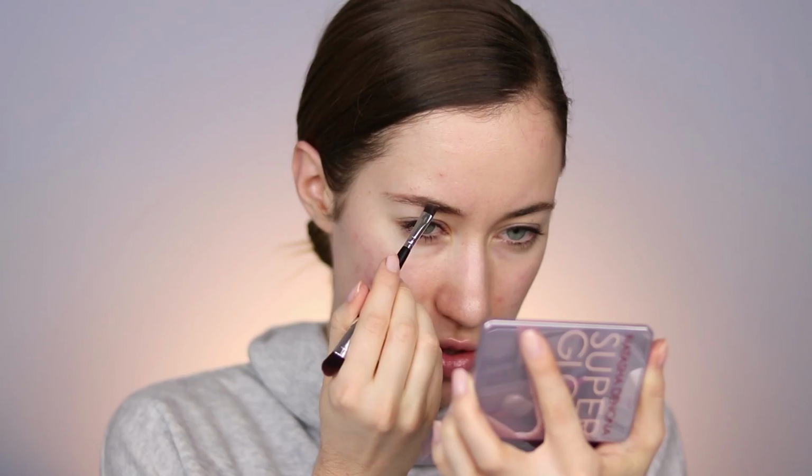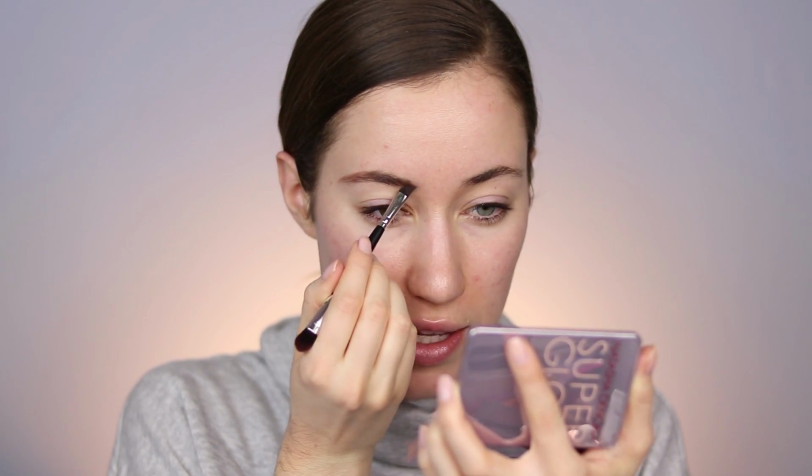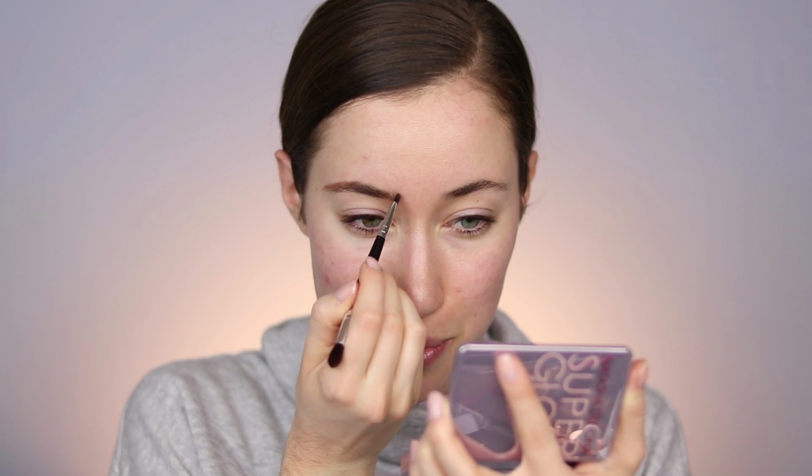I'm just gonna brush up my brows with a spoolie on another product. So you first are supposed to fill in the brows, then you define it with the second shade, and then you highlight with the third shade. So we are filling in the brows currently.